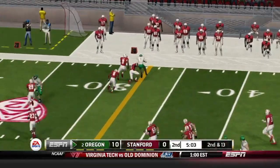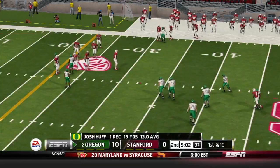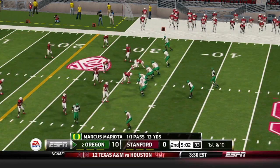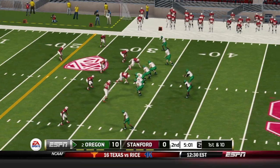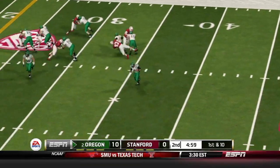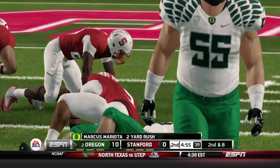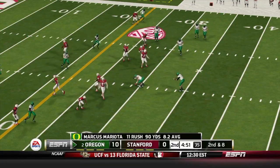Quick out to his receiver. And he hits him hard at the 32-yard line. Number 9 on the tackle at the 32-yard line. That makes it first and 10. Come on, baby. Let's see what you got. He fights forward to about the 30. That's good for a gain of 2 yards. That makes it second and 8.